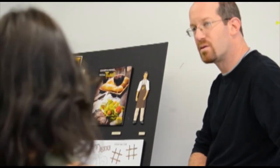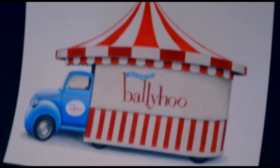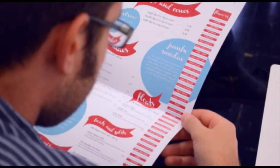What I like most about the critiques is the experience from the other professionals in the class. Everyone has their strengths in the profession, so the discussions are influenced by a nice blend of design and illustration.